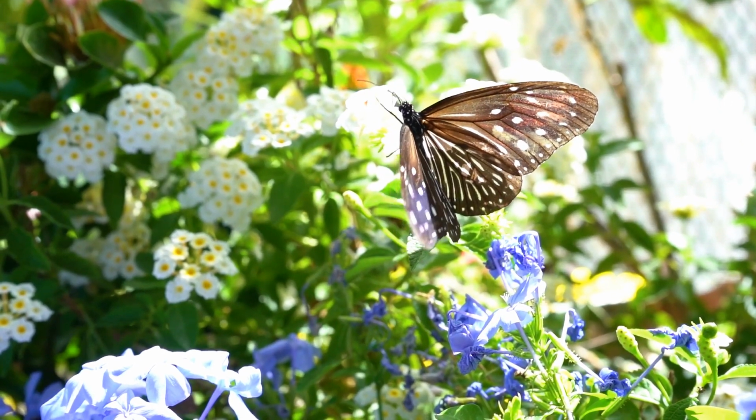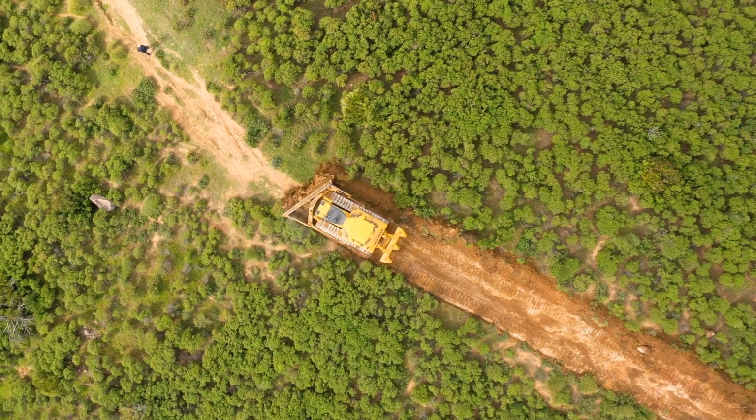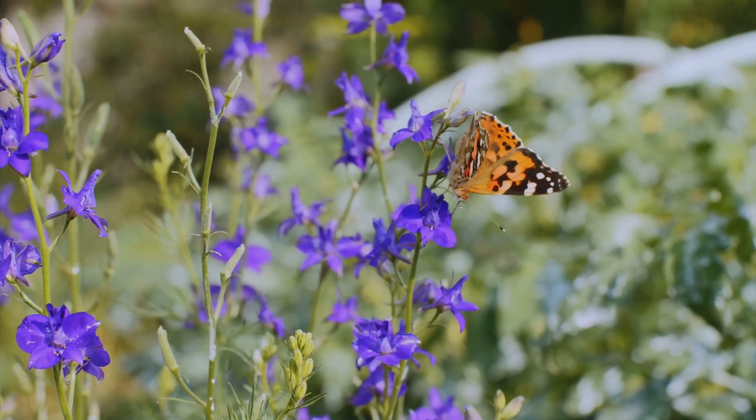Butterflies are more than fleeting garden visitors. They're vital pollinators and indicators of environmental health. Yet their habitats are vanishing due to human activity, pesticides, and climate change. The fate of butterflies is tied to our own actions.